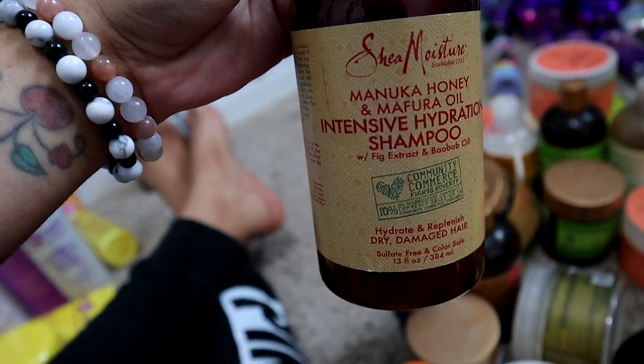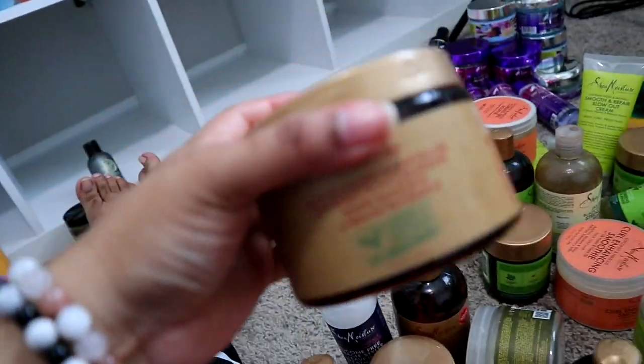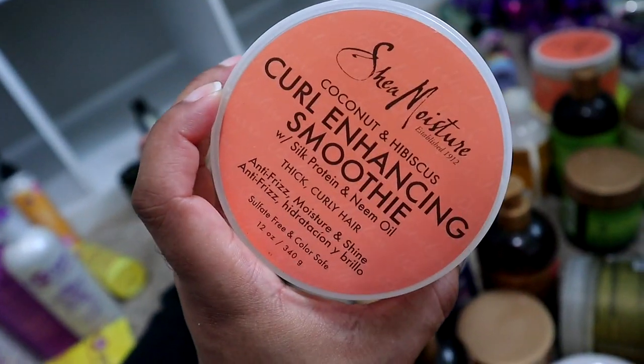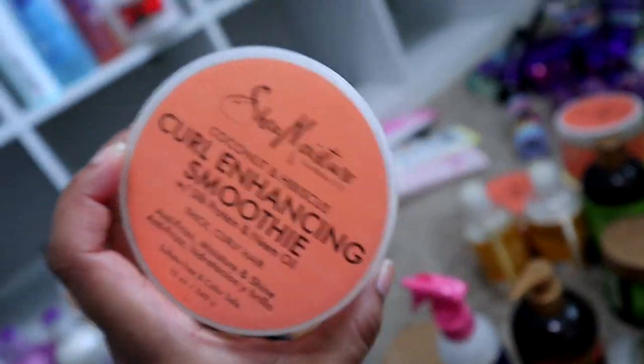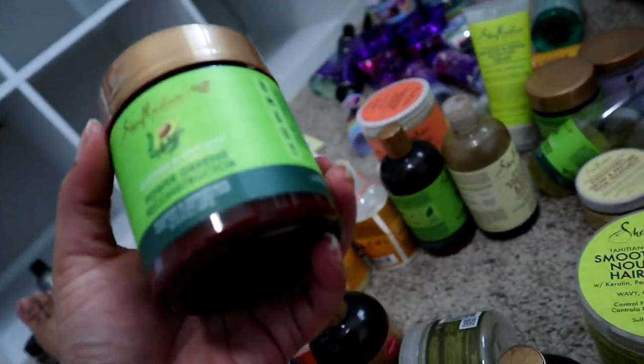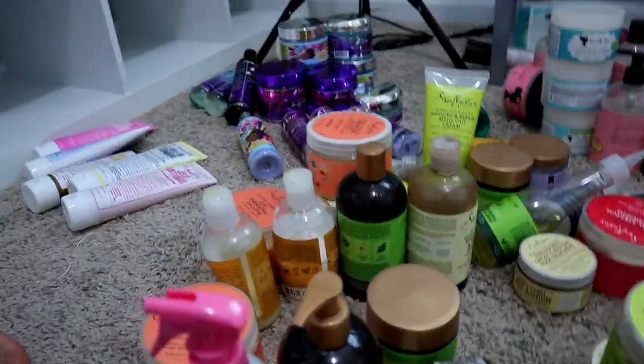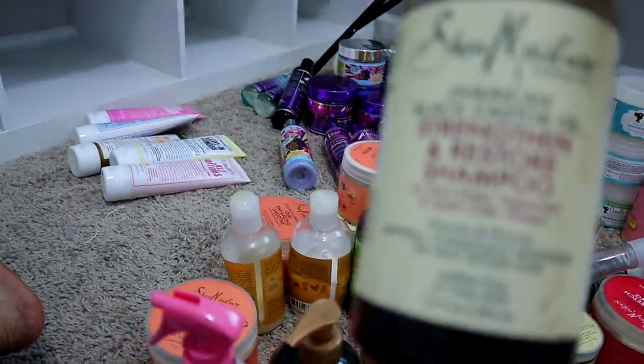There was a point in time where I was really using this really heavy. And then I have the deep conditioner from this line, which I really like. I think I talked about that. I have the Curl Enhancing Smoothie, which is an OG, but one of my faves. I have the Power Greens Restructure. I have a review on that. One of my faves.